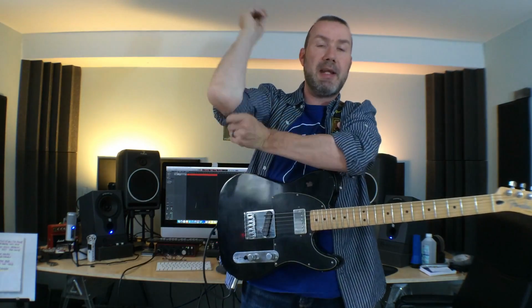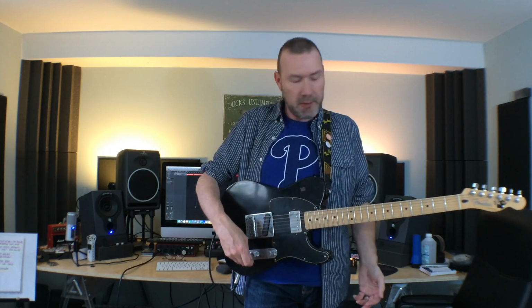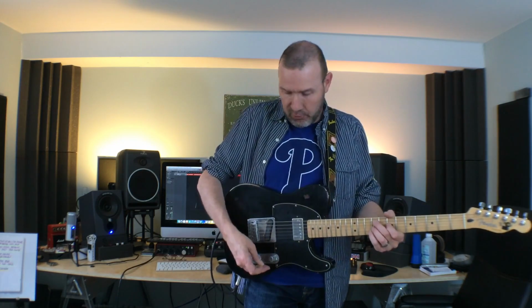It just looks like a standard Fender Telecaster, but it does have a couple of really special things about it. It's got a humbucker in the neck position, and it's got that great sort of Keith Richards sound, which is sort of a grunt, really, if you will. Even when used clean, you can really hear that grunt.